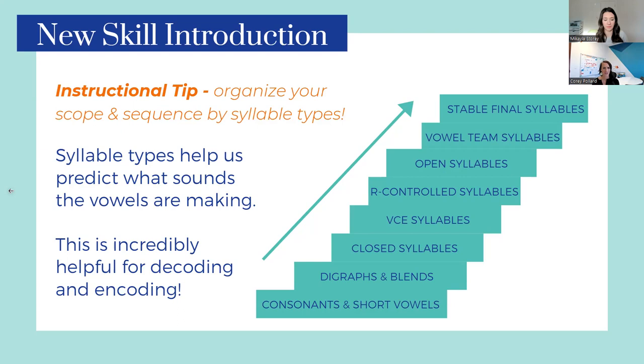Plus, knowing the syllable type is going to help them understand what vowel sound is going to be occurring, and it's going to help support spelling as well. So when we're working on that AR phonogram, we would be completing that here with the R-controlled syllables, as we're also then going to introduce OR, ER, IR, UR, some of these other patterns all in a syllable type organizational kind of a unit or a chunk of lessons where we'll teach all of the patterns in that syllable type.